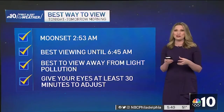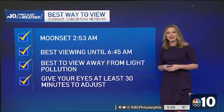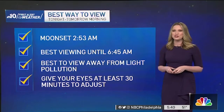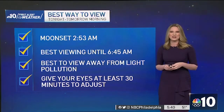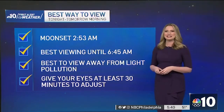The best way to view is going to be away from light pollution. So if you're somewhere right where the city center is, it's going to probably be too bright for you to have that best easy eye visibility. But if you can get somewhere dark, somewhere that's a little more rural, that's really going to be where you have the best view. And give your eyes at least 30 minutes to adjust so you can really see all of the meteor shower in its glory. It should be very nice out there, again, in those overnight early AM hours. We'll talk more about your forecast locally coming up in just a few minutes, guys.